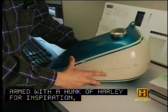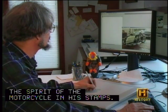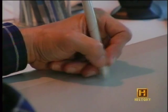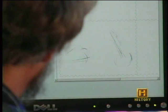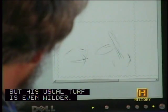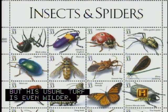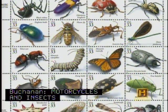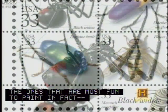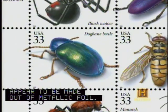Armed with a hunk of Harley for inspiration, Steve Buchanan hopes to recreate the spirit of the motorcycle in his stamps. It's exciting new terrain for Buchanan, but his usual turf is even wilder. Motorcycles and insects have a lot in common. A lot of insects, the ones that are most fun to paint, in fact, appear to be made out of metallic foil.